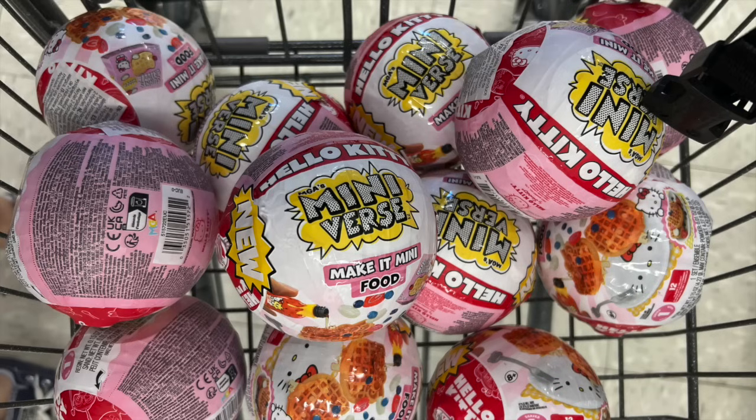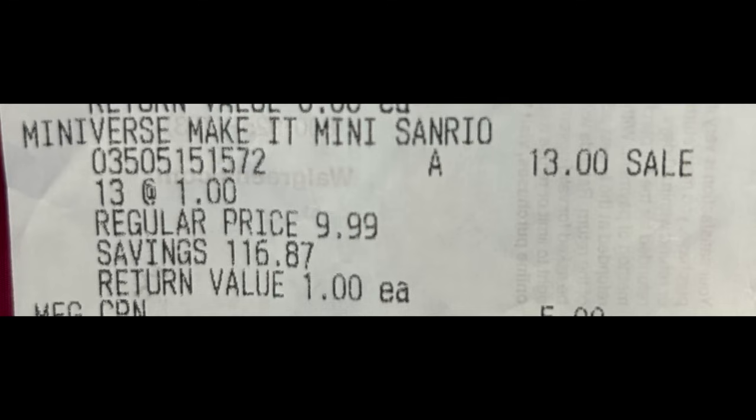Another clearance item that was 90% off, which was an odd price because Easter was only $80. It's these Hello Kitty Make It Mini foods. It's the Hello Kitty Miniverse food. So it's like little pancakes and cutesy little foods. So there's these little balls. I think they'll be perfect for stockings or for Easter. Just very adorable too. The Hello Kitty brand. So the original price for these, I believe, was $9.99, and they were also on clearance for $1. And I brought it to the front, and I'm like, hey, can I ask for a price check? And the guy's like, $1. And I was like, oh my gosh. So I got 13 of them. I didn't clear the store, but I did get quite a few.